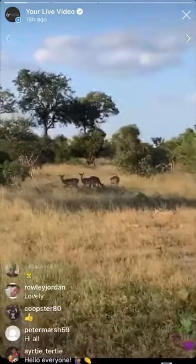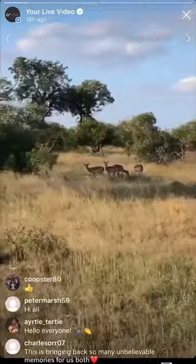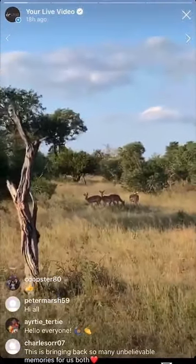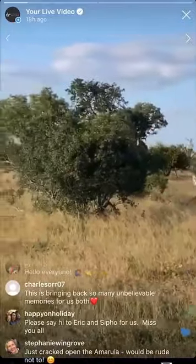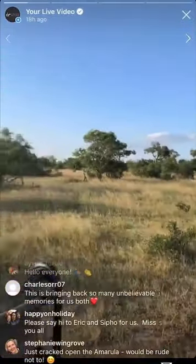Part of the bigger group within this area. Generally late afternoon, early evening, they start to head into sort of more of an open area to give themselves a chance to see a predator if there is one around.